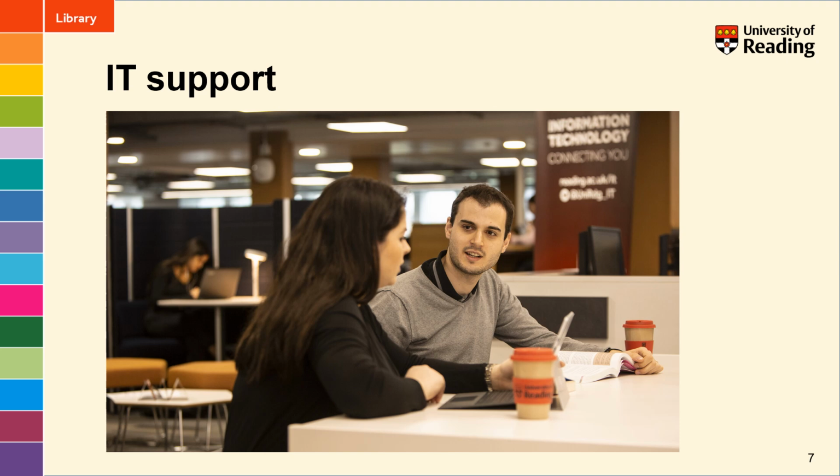On the first floor, you can find the IT help desk for all of your technical questions and any computer issues that may turn up, including connecting to Wi-Fi.